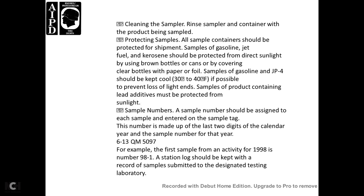Cleaning of the sampler. Rinse the sample container with the product being sampled. The sample container should be protected with the shipment of the gasoline fuel from direct sunlight. The gasoline, JP4, and similar products should be kept cool, if possible.